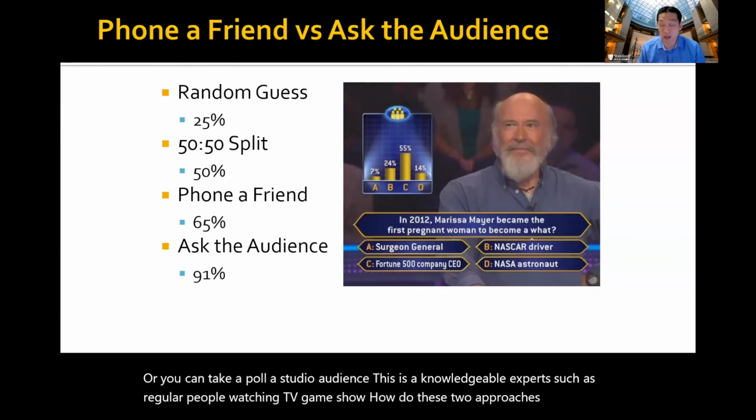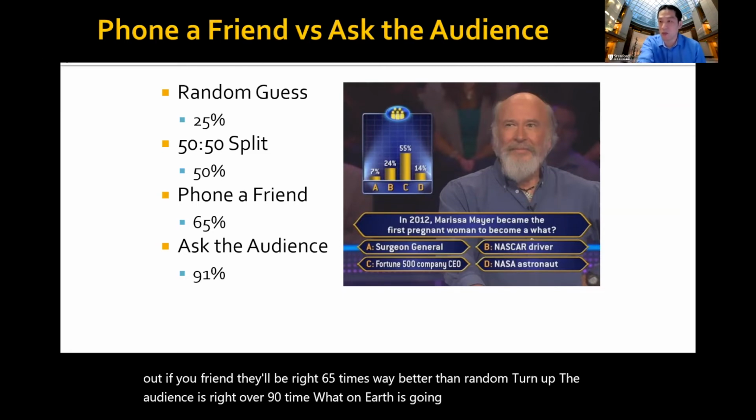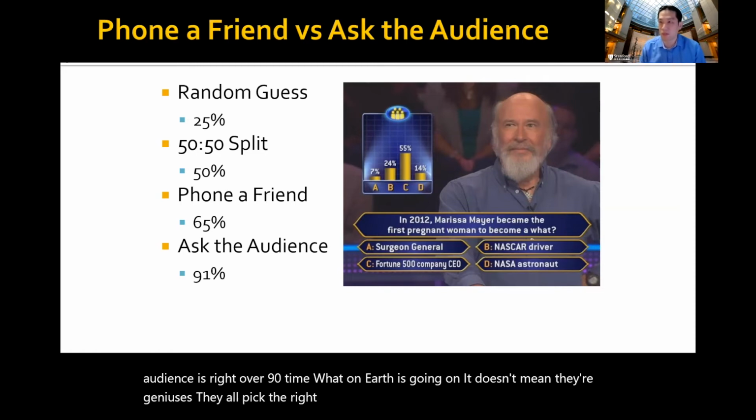Turns out if you phone a friend, they'll be right 65% of the time. It's way better than random. Turns out the audience is right over 90% of the time. What on earth is going on? It doesn't mean they're geniuses. They don't all pick the right answer. In this case, only 55% pick the right answer.